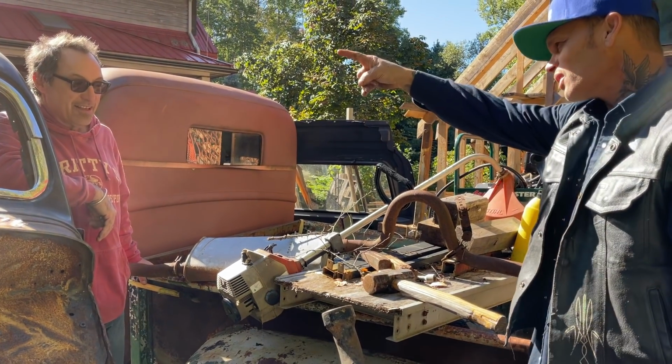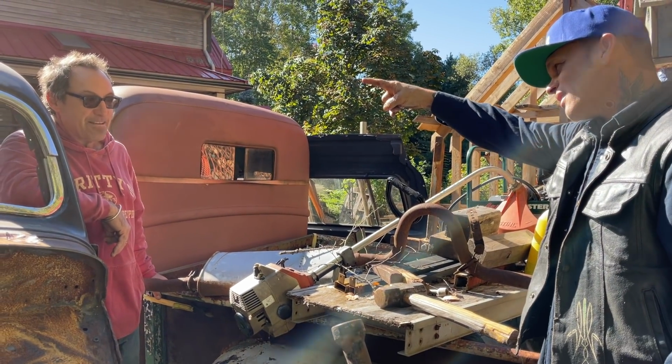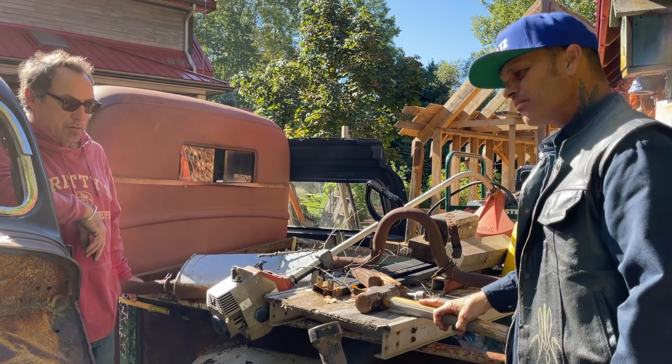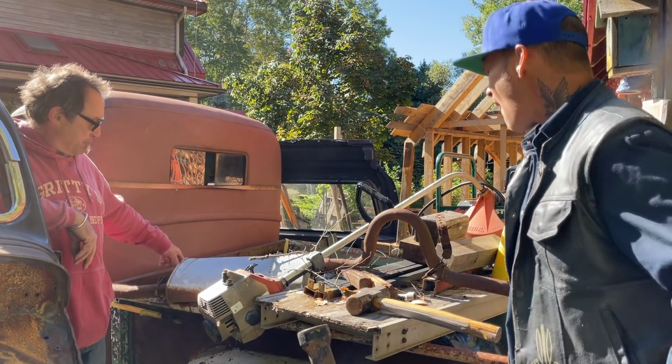What have you got sitting over there in the lawn? Is that a 36 frame? Yes, and repairable. Is it any good? Okay. My best 36 frame's probably underneath this.